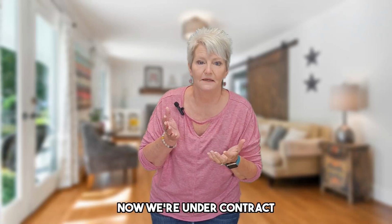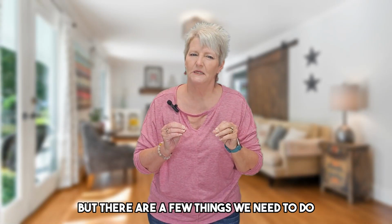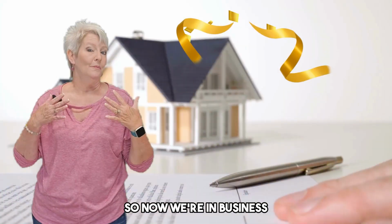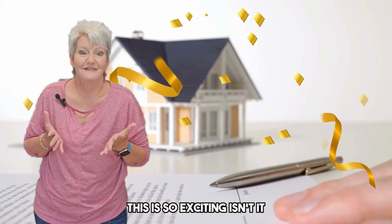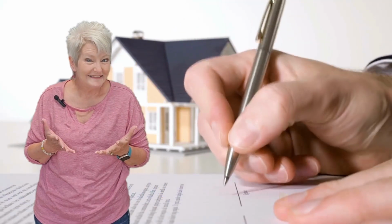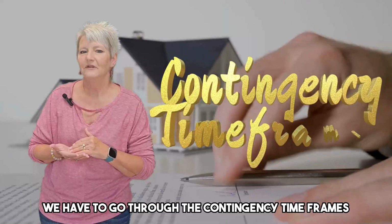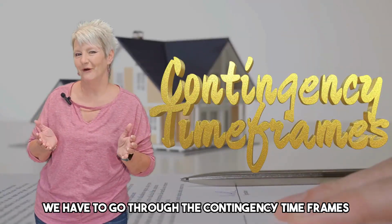Now we're under contract, but there are a few things we need to do prior to the contingencies being removed. So now we're in business. This is so exciting, isn't it? But don't get too excited just yet. We have to go through the contingency timeframes.